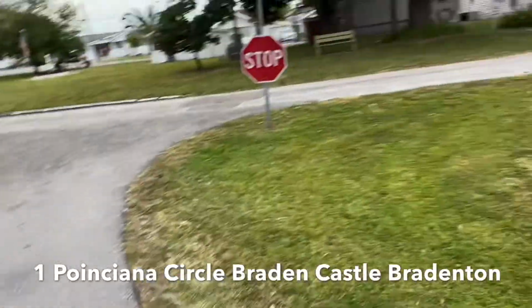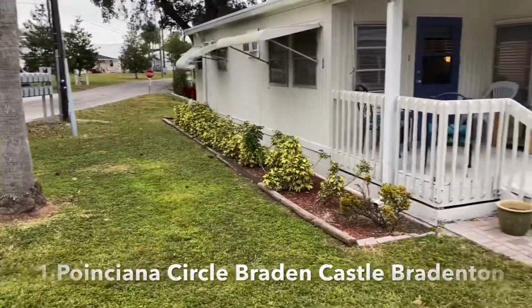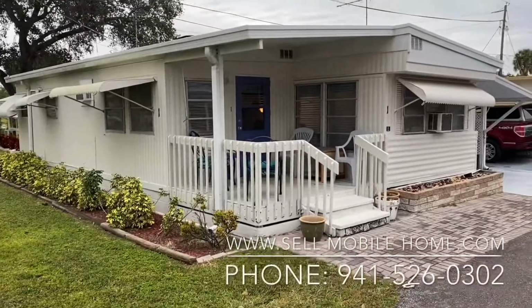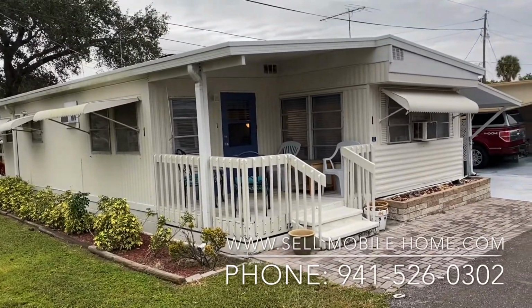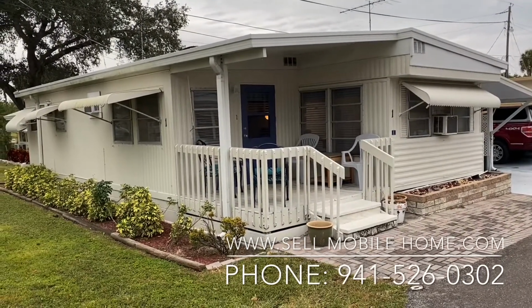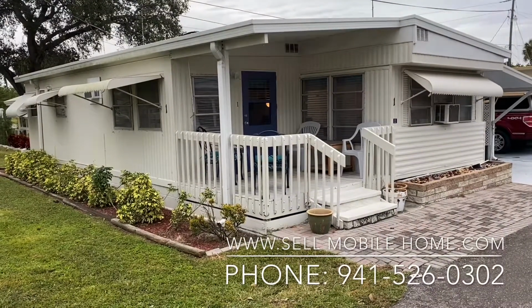Braden Castle is known for its close proximity to the Braden River. Extremely low lot rent for the area. We have a very, very motivated seller. Life has changed for them, as it often does, and they're entertaining just about any offer there is for this. If you're interested in this cute little beach bungalow, give us a call.